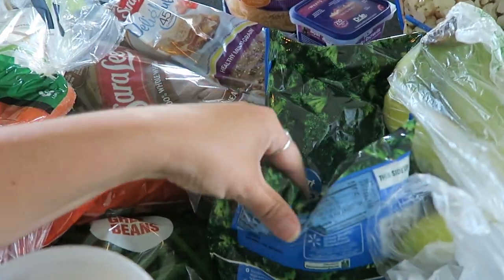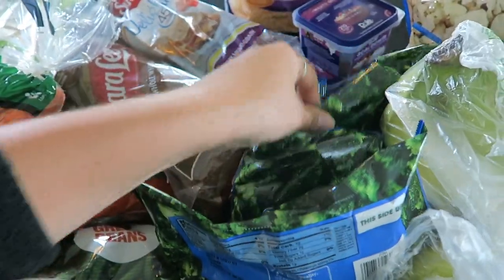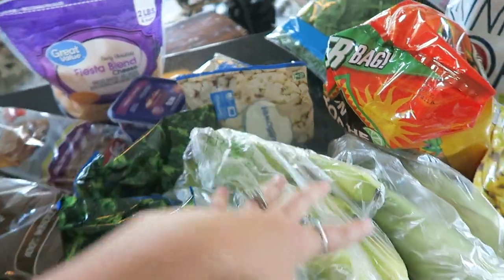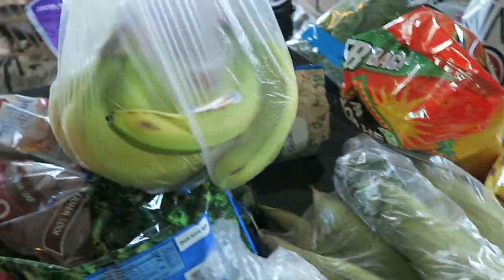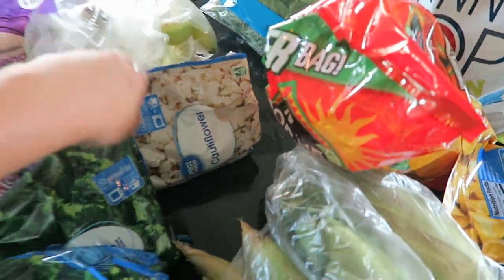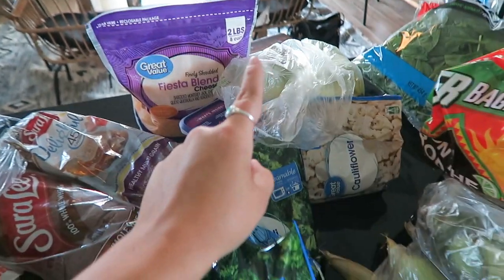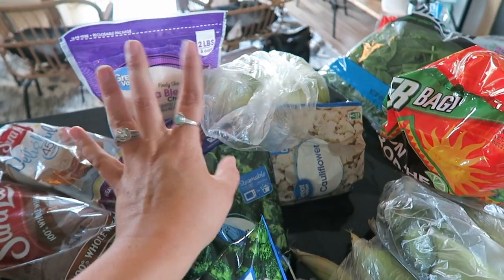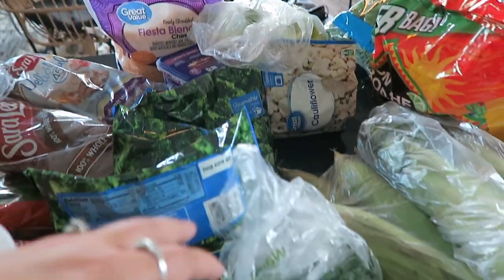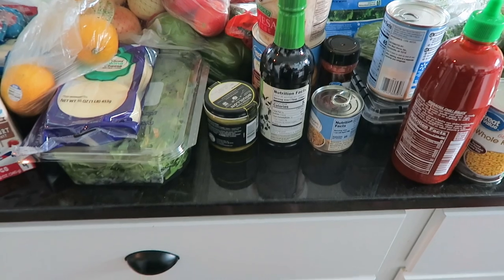Always I get frozen vegetables. I've just got 3 bags of frozen broccoli here and then a couple of bags of frozen cauliflower. I've got a ton of bananas sitting on top, which are not quite ripe yet, but I get a ton of bananas because I like to do those banana muffins, and the kids like to eat bananas with almost every meal. So moving to the front here a little bit, this is our favorite bouillon.